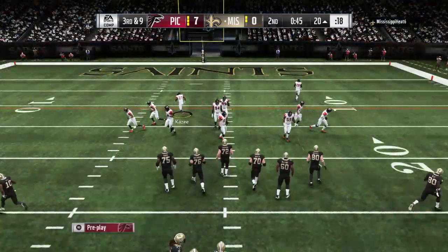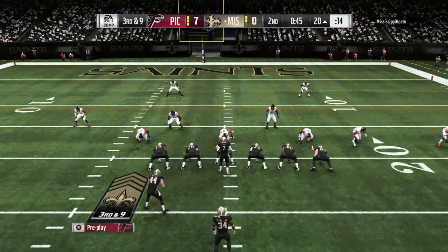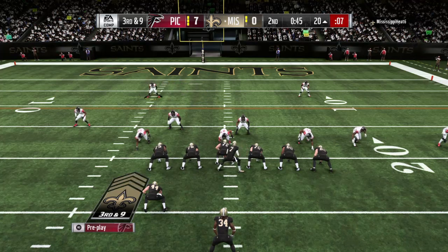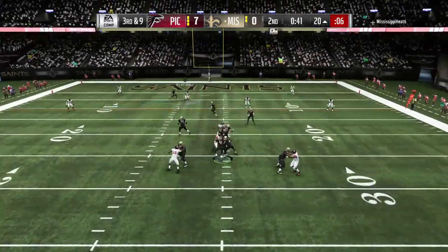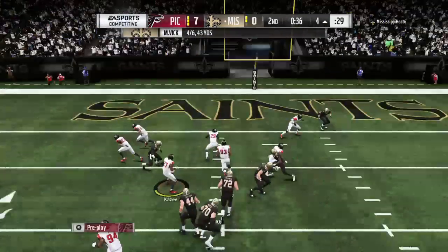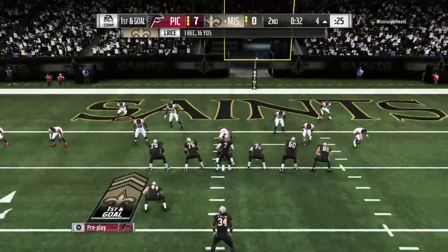Now play number 8 on this drive, and they need 9 yards to pick up the first on third. Three down. Vic to throw it. Over the middle, that's caught by Rice, and all the way down inside the 5 to the 4. They're able to convert on third down, and that sets up a first and goal.